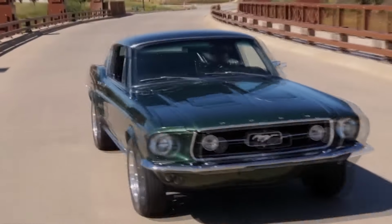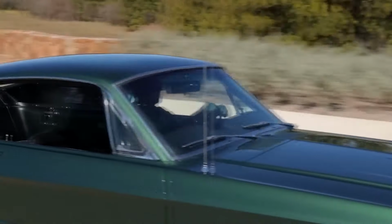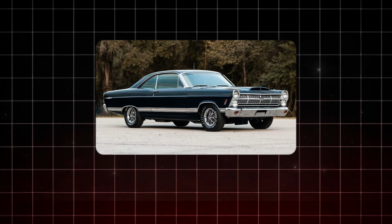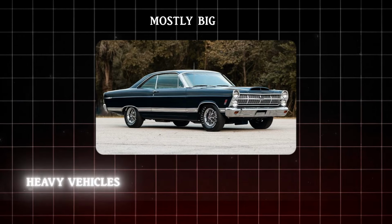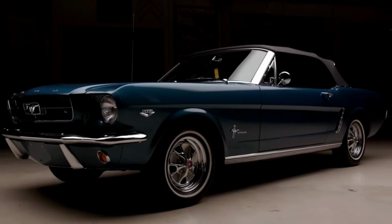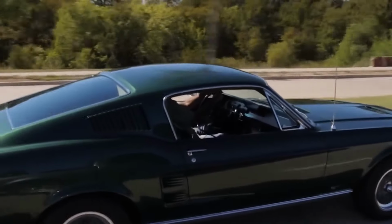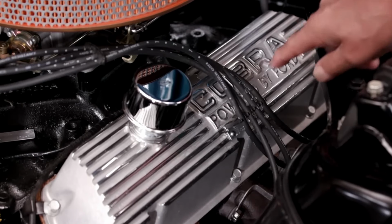But the K-Code Mustang wasn't just about performance, it also signaled a shift in the muscle car culture. Up until then, muscle cars were mostly big, heavy vehicles with massive engines. The K-Code Mustang was smaller, more agile, and proved that you didn't need a gigantic car to have serious performance. It was nimble enough for city driving but powerful enough for the track. This duality made it versatile and exciting.